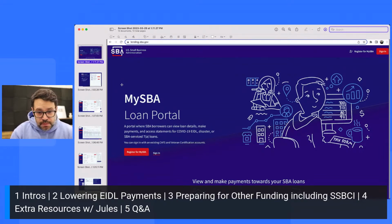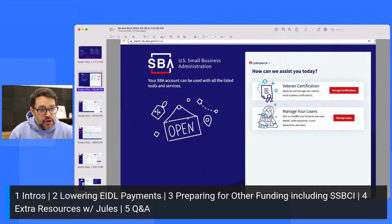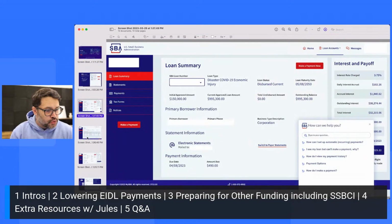So if you have a loan under $200,000 and your first payment is due within the next 60 days, when you go to lending.sba.gov, you'll log in, you'll see manage your loans, click manage loans, and you'll see the dashboard. I'll just go through a couple things right now.